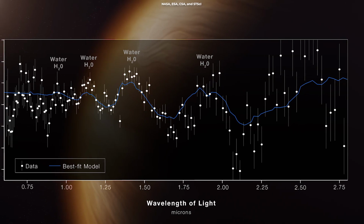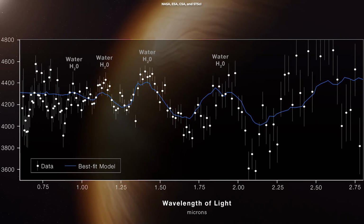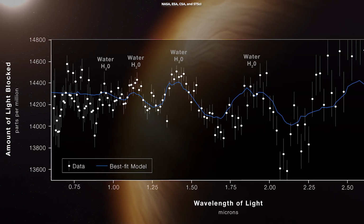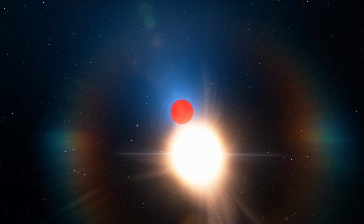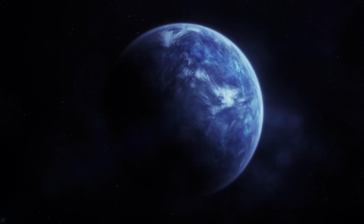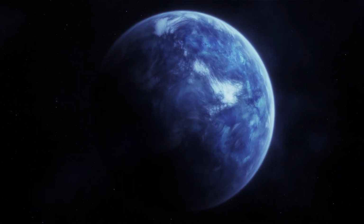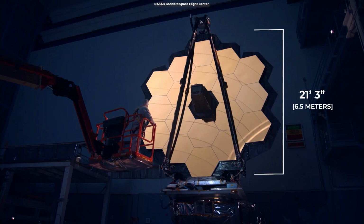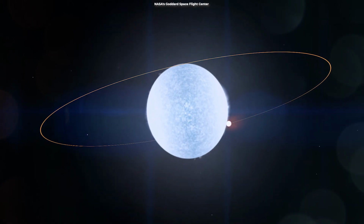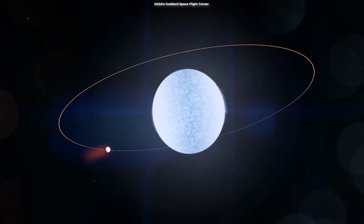So what's crazy about the recent observation is that the Webb telescope has detected the distinct signature of water on WASP-96b, along with evidence for clouds and haze. This isn't the first time a telescope has detected water molecules on another exoplanet, but Webb's super-powerful 21-foot mirror, over 2.5 times larger than Hubble's, gives us the most detailed analysis to date.